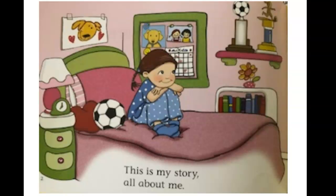This is my story, all about me. She looks like she might be in kindergarten. I see a calendar behind her, a picture that she created about her dog with some hearts. Can you see what she might like to do based on the picture? I'm seeing some clues. I'm seeing a soccer ball on the bed, and then if you look up on her shelf, I'm seeing some soccer trophies.